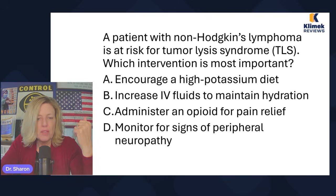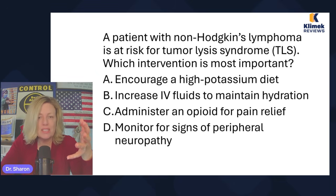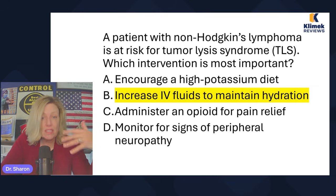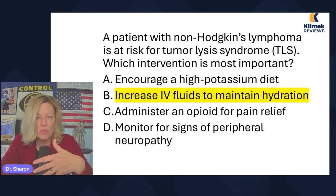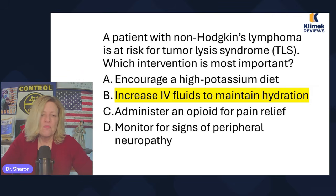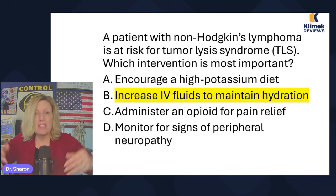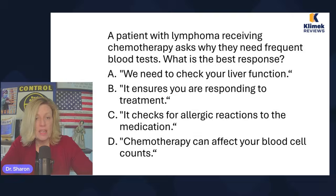Administer an opioid for pain relief. That doesn't do anything to prevent tumor lysis syndrome. Monitor for signs of peripheral neuropathy. Peripheral neuropathy is a side effect of chemotherapy, but it's not a symptom of tumor lysis syndrome. So if we want to prevent tumor lysis syndrome, is that what it says? Risk for this? What intervention is most important? It doesn't say prevent, but maintaining their hydration is sort of a prevention because it dilutes out all the sediment that's coming from these tumors that are breaking down.